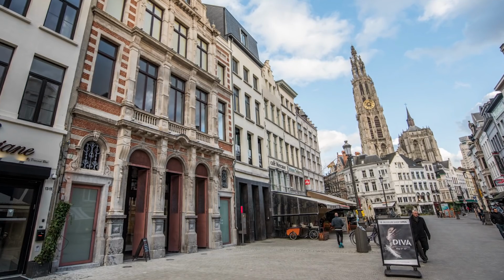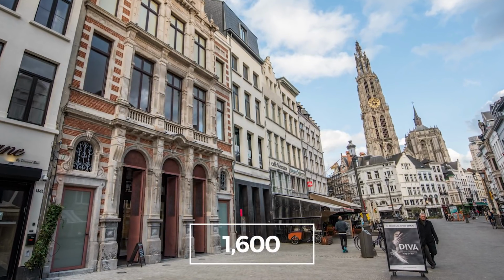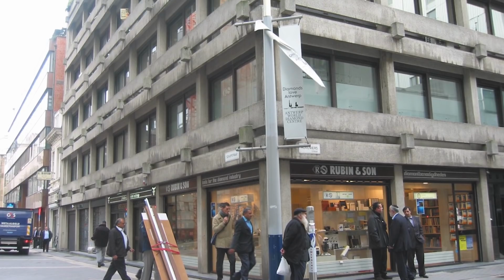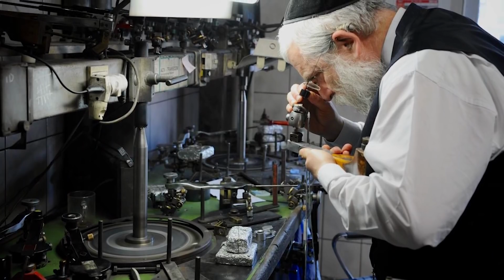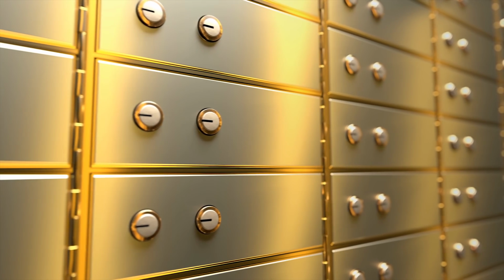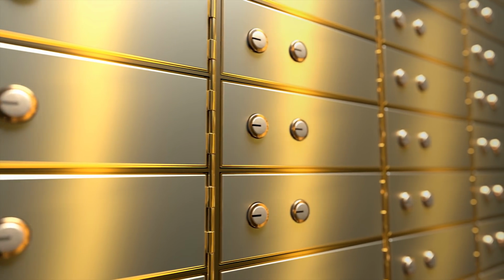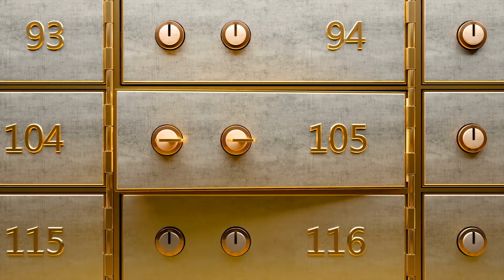As of 2017, the single square mile contains 1,600 diamond dealers and employs 30,000 people, many of whom work in the Antwerp World Diamond Center. The Antwerp World Diamond Center serves as a main hub where many diamond dealers, polishers, and merchants are able to set up shop. Underneath the building are safety deposit boxes and highly secure vaults where business owners are able to store their precious goods. And for years, business owners felt fairly confident storing their diamonds in the building.